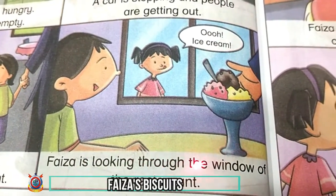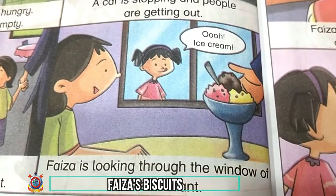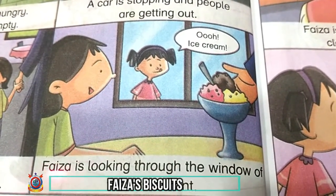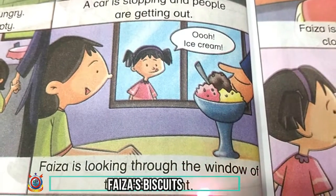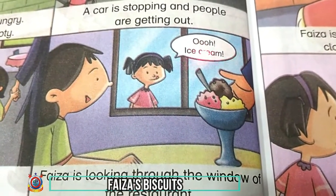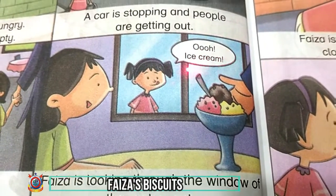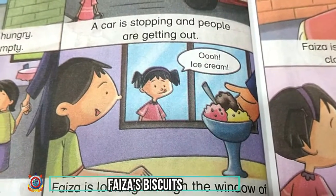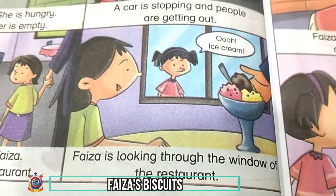Faiza is looking through the window of the restaurant. Oh, ice cream. Now she wants to eat the ice cream.